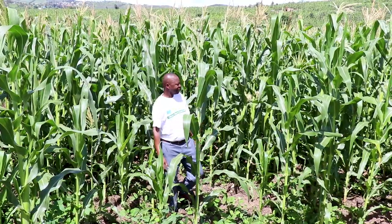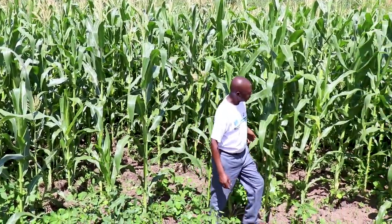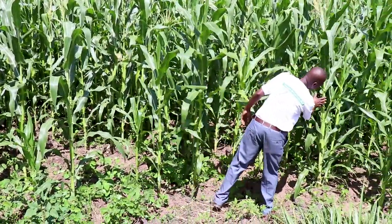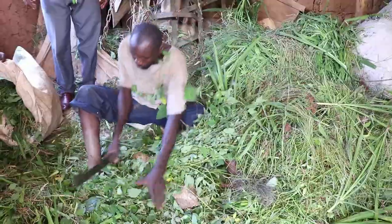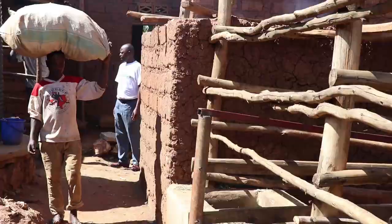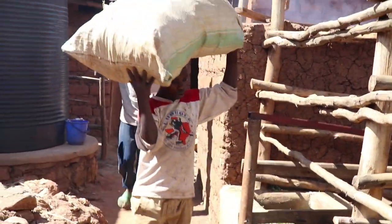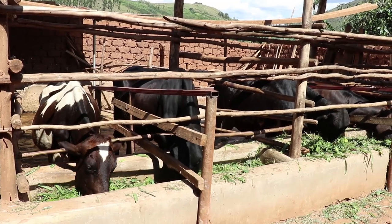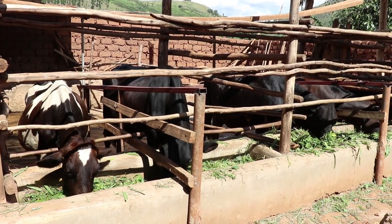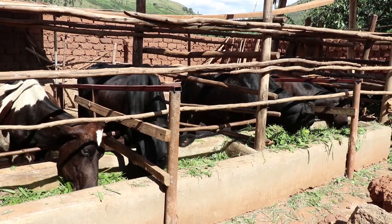Not only has push-pull been beneficial in managing stem borers and fall armyworm on his 30 by 20 meters plot, but his livestock has also greatly benefited from the Desmodium and Napier grass which he harvests. Since Jean Claude started feeding these grasses to his cows, his dairy milk production has increased to 15 liters from the initial 5 to 7 liters.